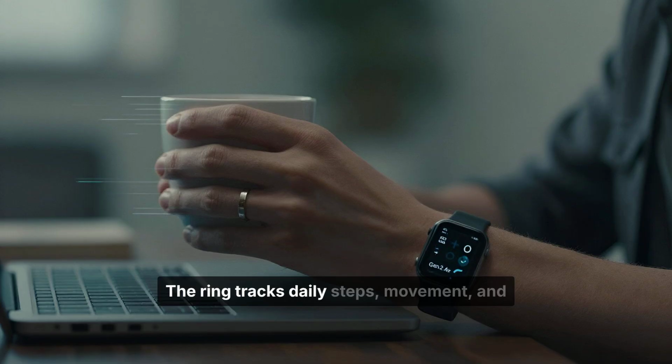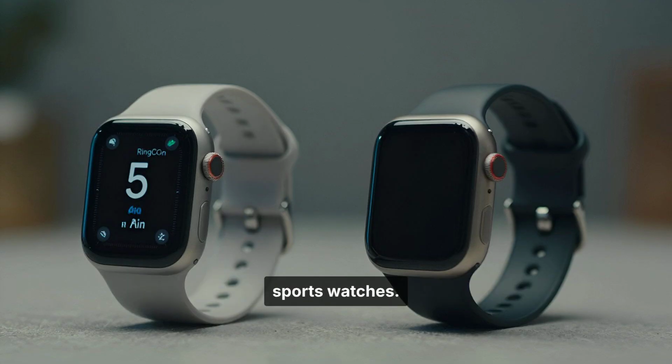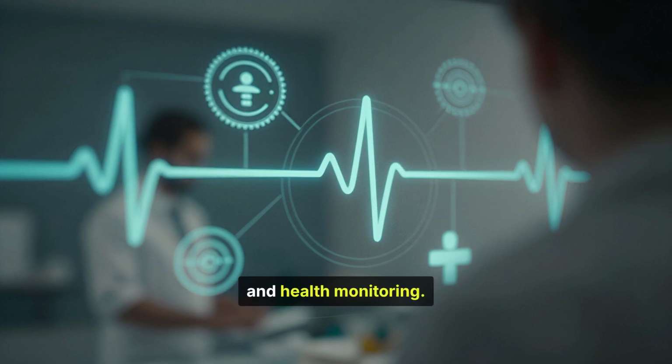The ring tracks daily steps, movement, and general activity levels throughout the day. However, it's important to understand that smart rings are not designed to replace advanced sports watches. You won't get detailed workout metrics, GPS tracking, or complex training analysis. Instead, the focus is on overall lifestyle and health monitoring.